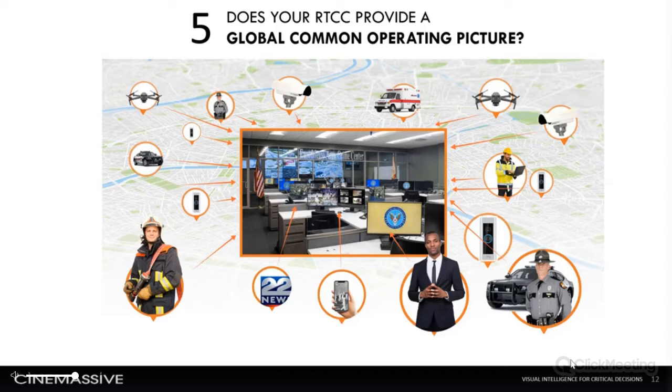Finally, it's important in real-time crime centers to support coalitions that span state and local as well as federal agencies. As individual RTCCs are dramatically improving situational awareness, we're seeing the evolution of regional fusion centers that unite neighboring law enforcement units to produce common outcomes.